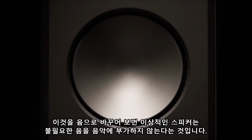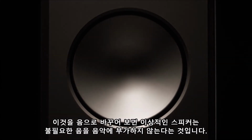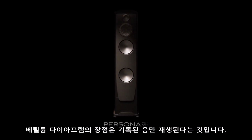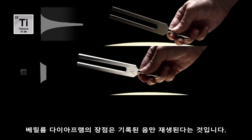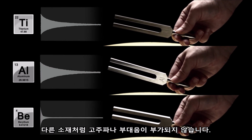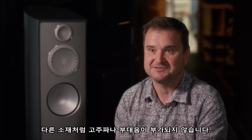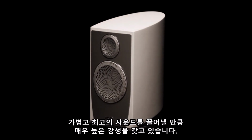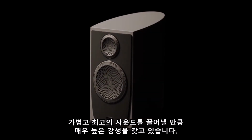The way this translates into sound is an ideal loudspeaker doesn't add any signature at all of its own to the music. The beauty of beryllium for the diaphragm material is that only the sound of the recording is reproduced, none of the harmonics or any other sounds that other diaphragm materials can introduce. Quite frankly, beryllium is the best material for making drivers. It is lightweight, it has ultra stiff rigidity that just brings out the best in what we're trying to accomplish.